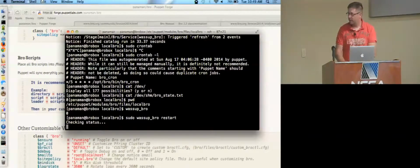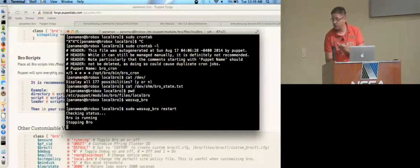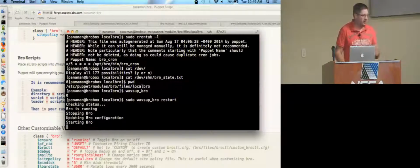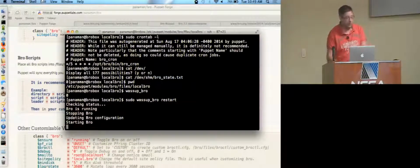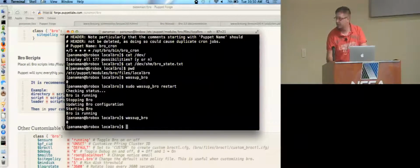So, see what I was saying? I actually have to do a check in the status. Something else too. If anything changes in the script directory or broctl config, because I can't tell exactly every time what you're going to do, every time I do a restart, I'm doing an install, just in case you put new Bro scripts in or whatever. And then I see Bro is running, and what's up bro, and that's all Puppet does. It just does what's up bro every time.